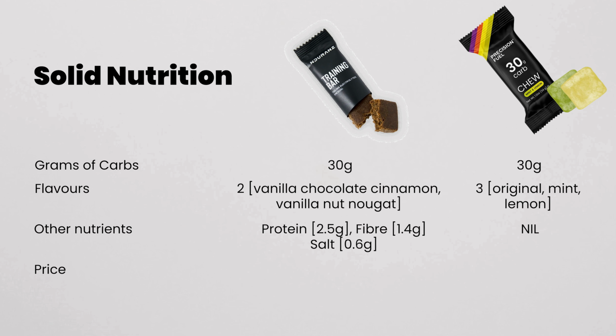Other nutrients in the training bar, you will get some protein, some fiber and some salts, and in the case of Precision Fuel you will not get them. The price is €2.37 for the training bar and €3 for the Precision Fuel chews. Then there is the refillable fuel.